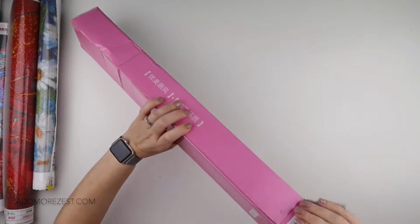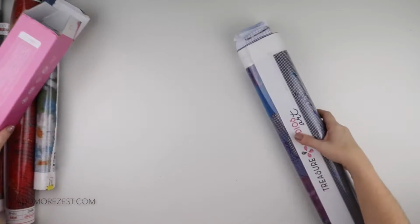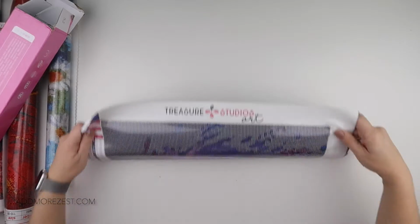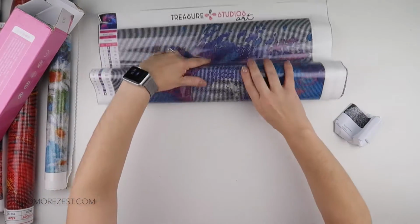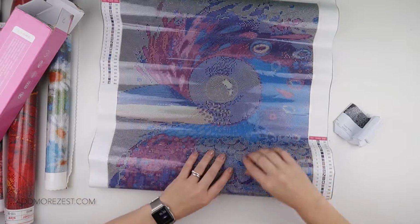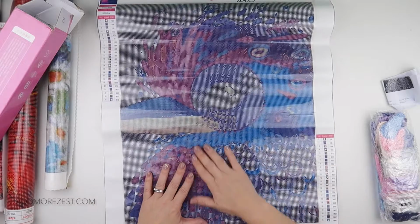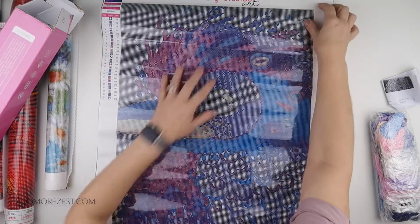But anyway, let's start with this box one, because it's the only one I've got on the shelf in its box. This has actually been in my stash for a while. It's not been chosen by the decision wheel, but this one is from Treasure Studios Art, and it is a kookaburra. So it is their kookaburra. They do the licensed artwork.